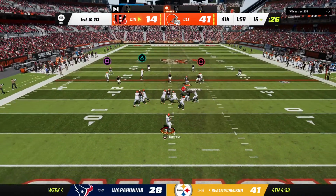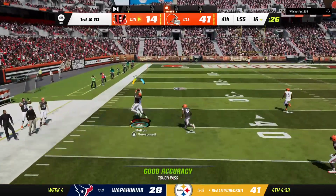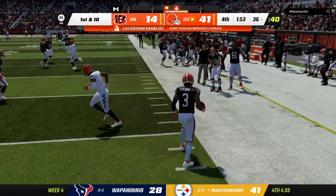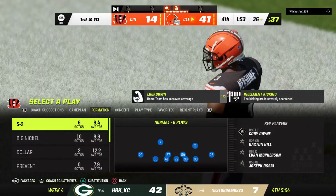On 1st and 10, Joe Burrow. Now a desperation throw deep downfield. And my goodness, another interception. Picked off by Greg Newsom. And the Browns are going to get it back here just past the 35.